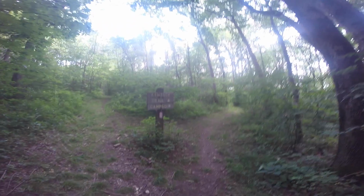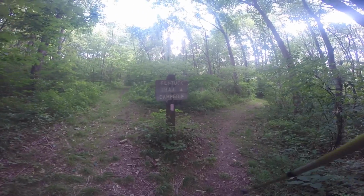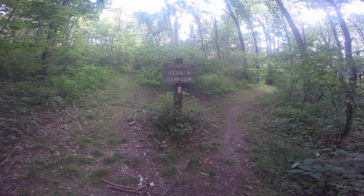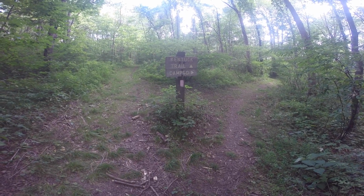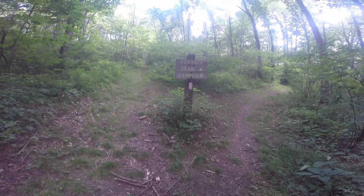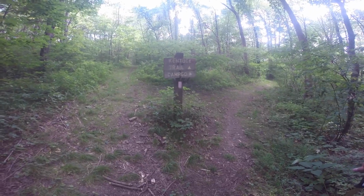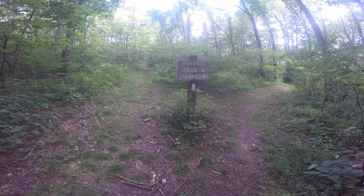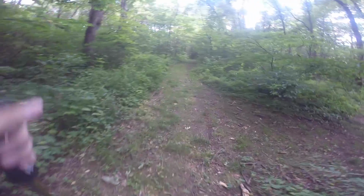Alright guys, another trail update for you. Hit another intersection here shortly after the Great Gorge Trail intersection. Oh, sorry, had to go on there for a minute. If you continue straight, you'll go on the Kentuck Trail. If you go to the right, you'll go to the campground. So we're going to continue straight further along on the Kentuck Trail.